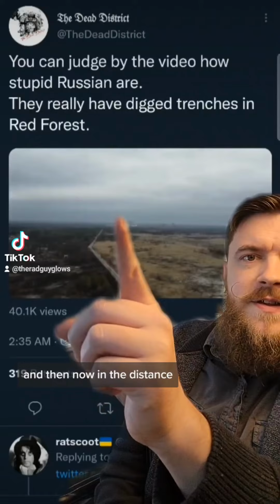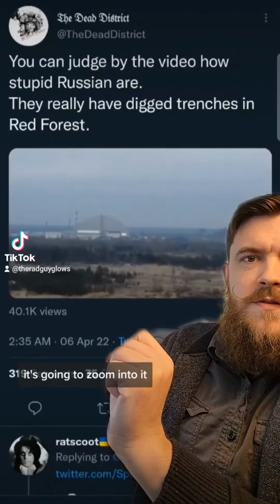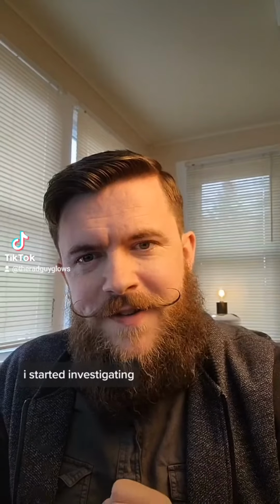Since I haven't been able to get really any evidence of actual radiation sickness, I figured that this would probably help me out. Alright, so there's the trenches there, next to this road in this intersection. Turns around, and then now in the distance, that's Chernobyl. It's going to zoom into it. The moment I saw this footage, I started investigating.